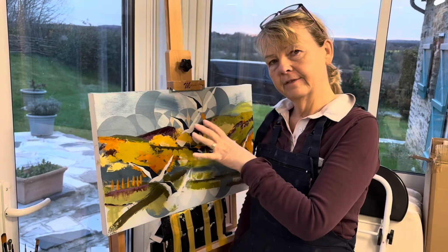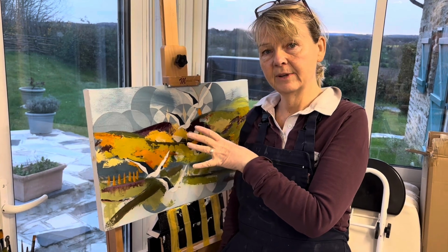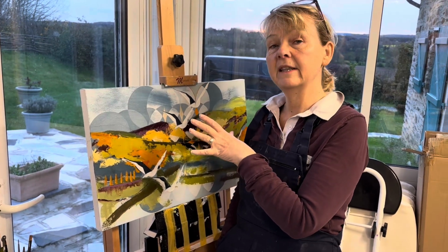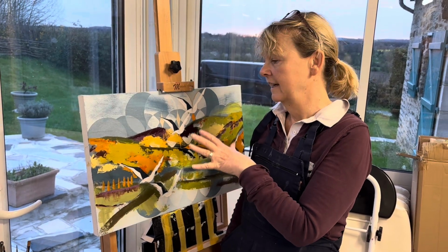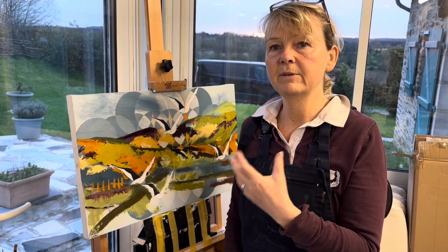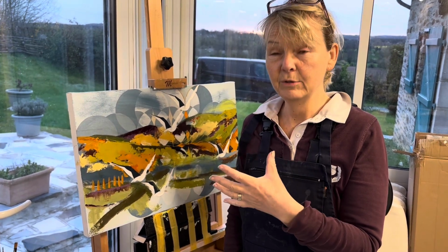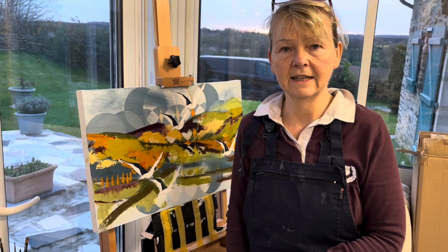I've been interested in pattern for quite a long time, and interestingly, started becoming interested in it when I first painted Breathing Compassion, it's called, a large landscape of Alston Moor, and it was because I wanted to express the kind of spirituality and the beauty of such a place, and felt like I wasn't really doing it justice just by painting a landscape view.